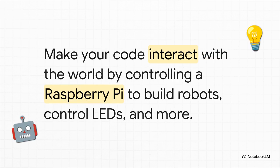How about this? You can make your code actually come alive in the real physical world. By controlling tiny computers like the Raspberry Pi, you can build your own robots, create interactive art, maybe even automate things around your house. The possibilities here are just endless.